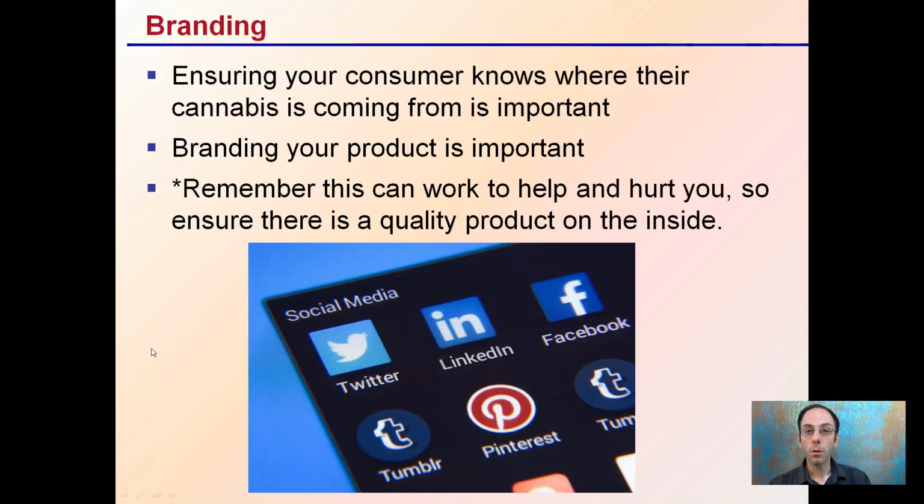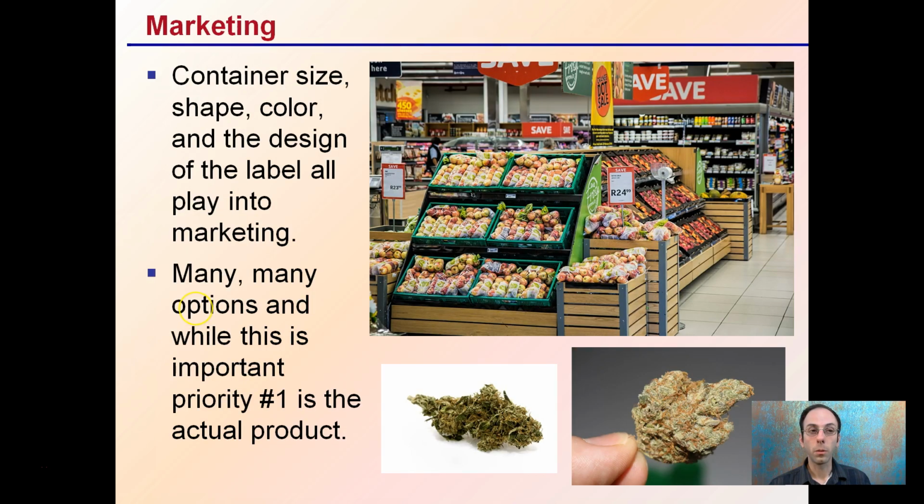Branding, ensuring your customer knows where their cannabis is coming from, is important. Branding your product as a result and having it be effective is important to you as a grower. Remember, though, this can work to help or hurt you. So ensure that there's a quality product inside and a consistent product inside. If you produce a poor product and people associate your name with poor products, that's going to work against you. But if you brand your cannabis and consumers like it and it gets sold, that can be much to your benefit in the long term.